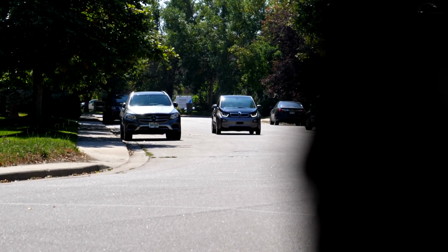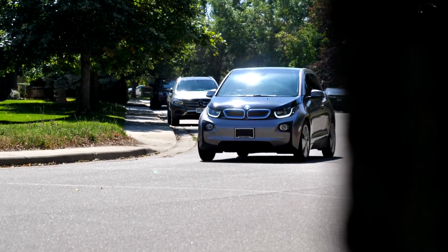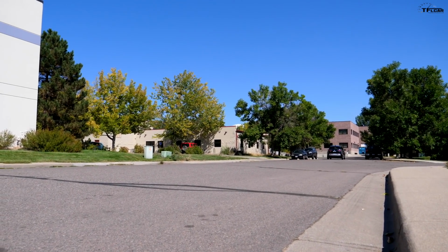All right, so just over 12 grand for a car that originally was $45,000. There must be something majorly wrong with it, right? No, actually everything works. Well, it probably is a salvage title, right? No, clean Colorado title. Well, it's probably got some crazy high mileage.